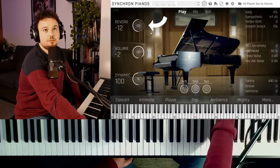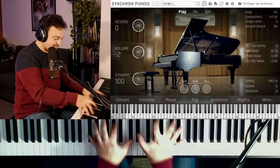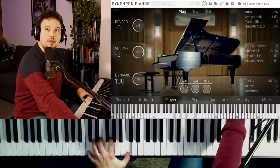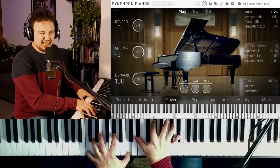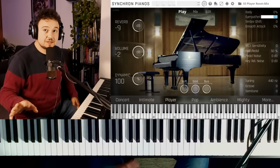Now, there are many things that are shown here on the first page that you can't do on a real piano. You can also add reverb, you can put less or more. Let's try more. Zero! It changes the body sensation that you have when you play a note, like for example. It's a bit too bulky for me. The volume of the sympathetic resonance between the strings.